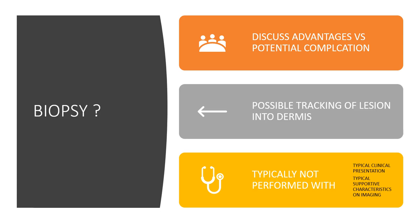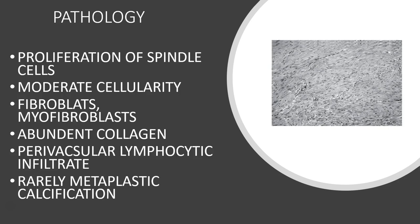In considering biopsy, this can be done percutaneously with or without ultrasound guidance. One can generally palpate the lesion readily, and I'll discuss the advantages and disadvantages with the patient. My major concern with biopsy is that of any biopsy of a soft tissue lesion, that is tracking of the lesion should it prove to be something other than a plantar fibroma and in fact be malignant. So in planning my approach for biopsy, whether it's fine needle or other percutaneous technique, I always plan the biopsy such that the track for the biopsy can be easily excised at the time of definitive resection of the lesion. Typically, I do not perform a biopsy personally if the patient has the typical clinical and typical imaging characteristics.